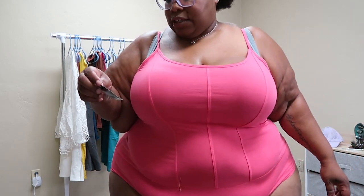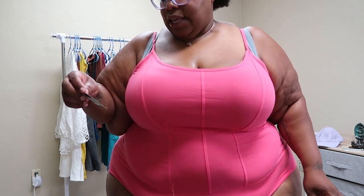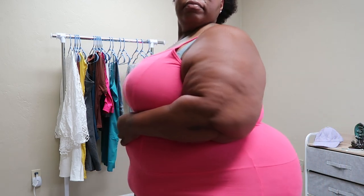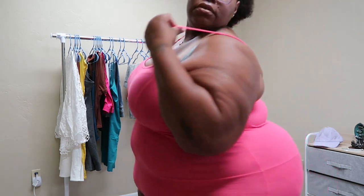But this little thing here is called the Foxy Scoop Knit Corset Seam Bodysuit in Honeysuckle Pink. And it's just a little bodysuit, y'all. Regular bodysuit, yeah, with adjustable straps. I'm all glistening. It's hot in here, y'all. I have my fan on, so if y'all hear that, sorry. Okay, let's try on a couple of more new pieces.